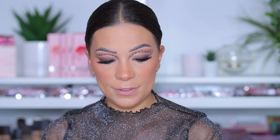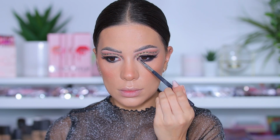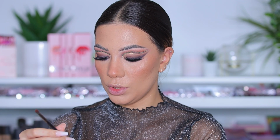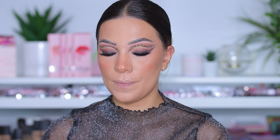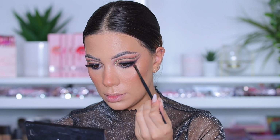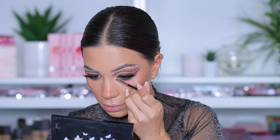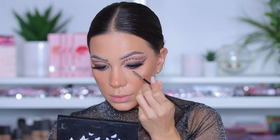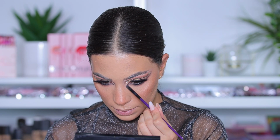And I'm gonna go into Confident and smoke that shade out a bit, using a pointy brush like this, the Morphe E36. I'm gonna go with a bit of Keep Coming and Legacy and smoke that out even more. And I'm gonna use a bit of foundation powder to tone it down. Just a touch, blend it.